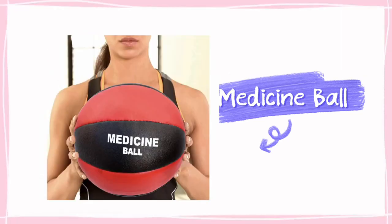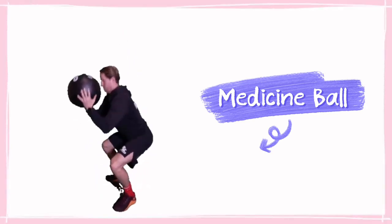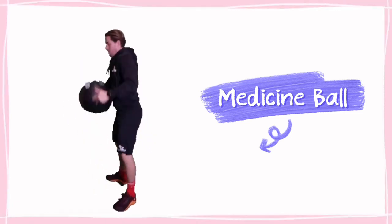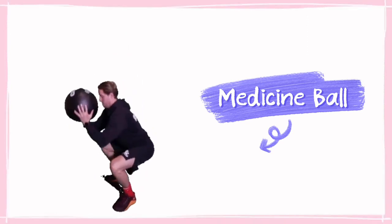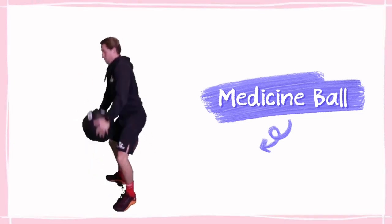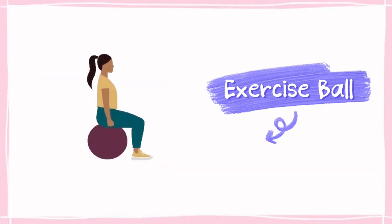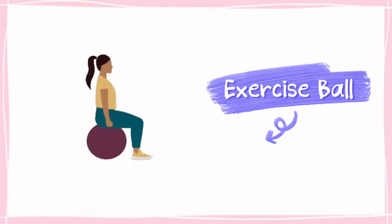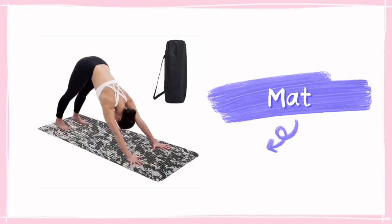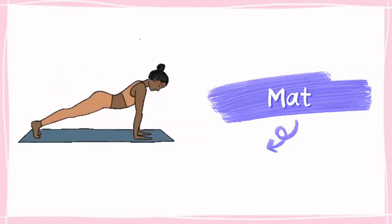Medicine ball. A medicine ball is a weighted ball that can be used for all types of exercises. They're designed to build strength and coordination, improve health, and help athletes recover from injury. Medicine balls are made of a wide range of materials, including rubber, vinyl, nylon, and leather. Exercise ball. A gym ball helps to reinforce your muscle and body tone. They are air-filled and easy to use at your gym workouts. Mat. Exercise mats cushion the body to prevent aches and pains while people exercise.